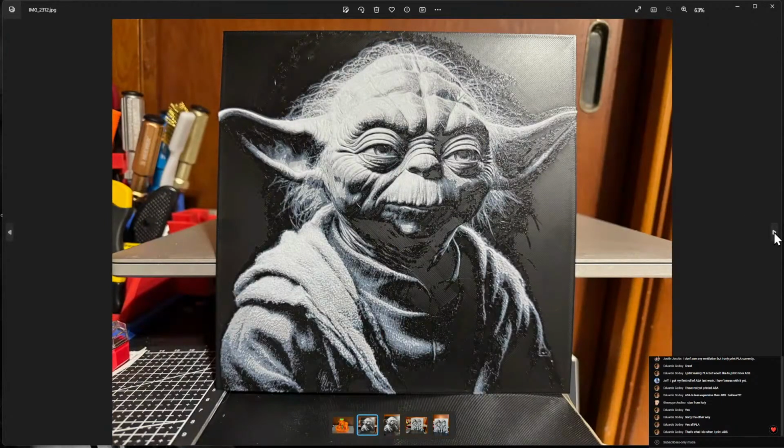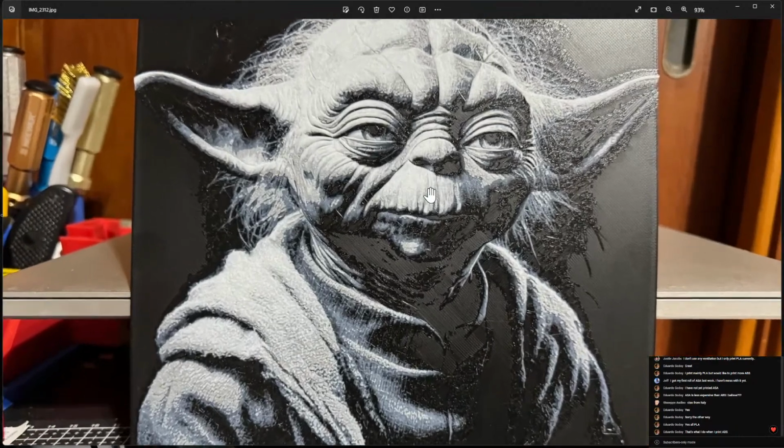Yeah, this one looks cool. I almost printed this one this week. Now that I see how cool it is, I'm definitely going to print it. But yeah, these look really cool. You've been printing some really cool Hue Forge ones lately.